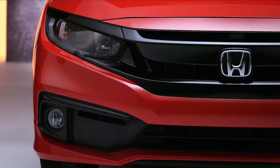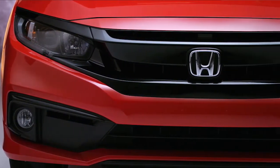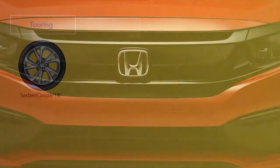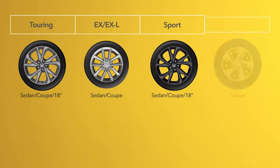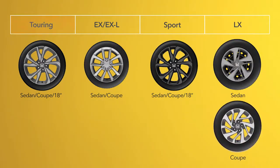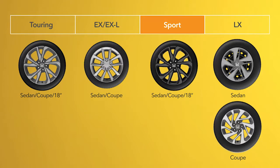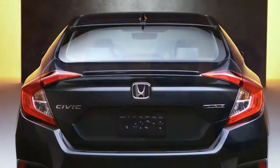and headlight design. The Sport trims receive exclusive black painted accents up front. And then there's the wheels. Every trim gets some refreshment, including Si-derived 18-inch alloys on Touring. And the Sport trims roll on the Si-style 18-inch wheels with uniquely painted inserts, and low-profile tires from the Si as well.